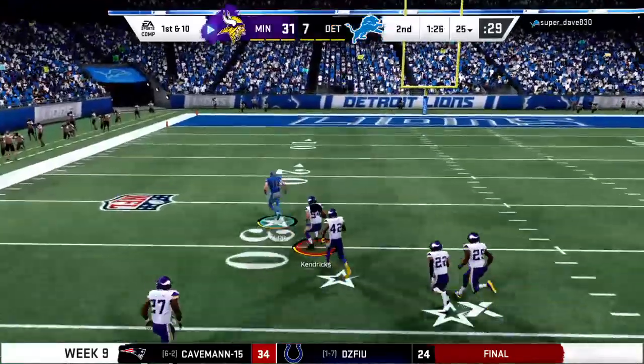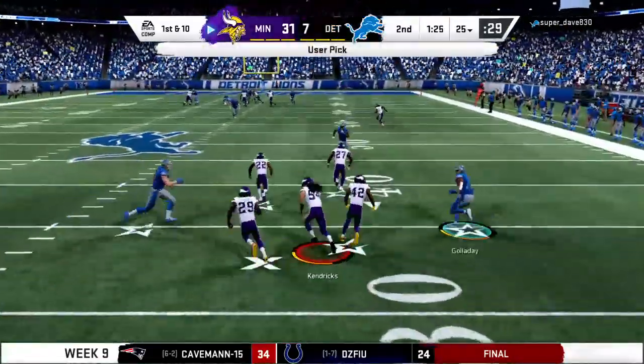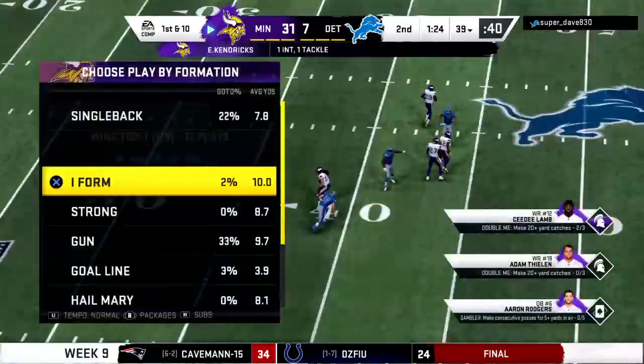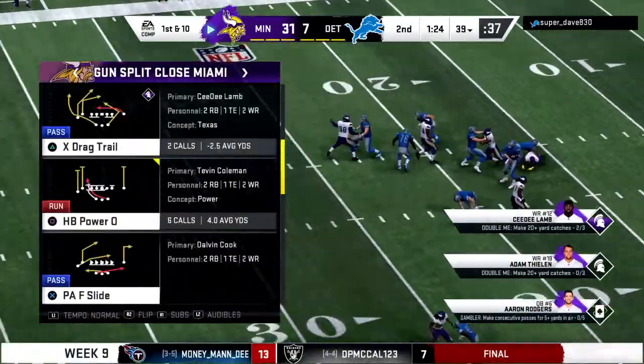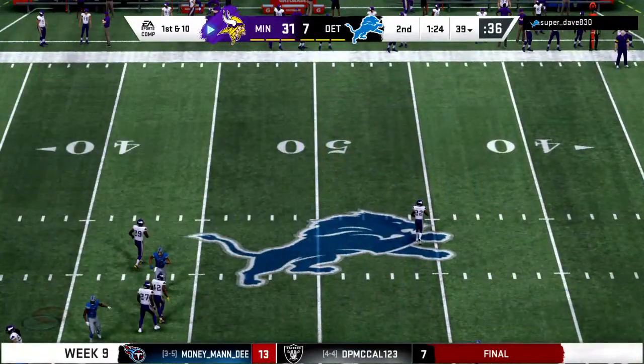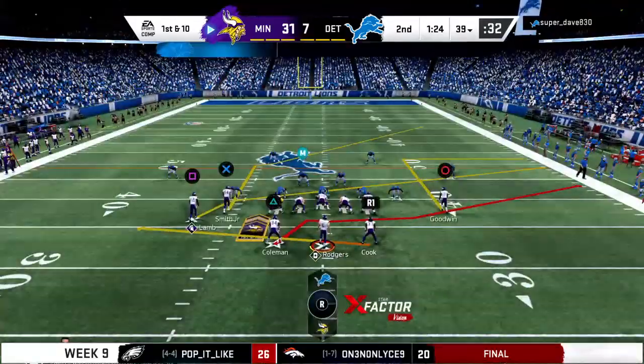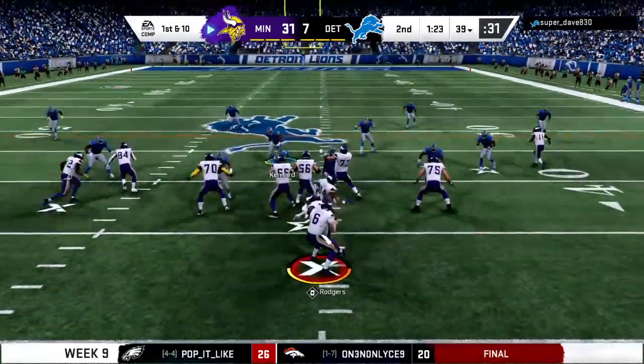Trying to find Kupp, but it's intercepted. Picked off by the linebacker, Eric Kendricks. And the return stops at the 39-yard line. Well, that's a drive killer right there. Not a really confident throw either. This one was kind of up for grabs, and it's going to come down in the hands of the wrong team.